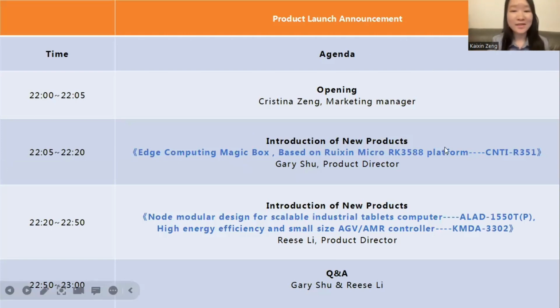Okay, you can see our agenda. Gary, our product director, will introduce R351 to you. It is an edge computing magic box. And then our partner Reese will introduce 1550T and 3302 to you. And also we will have a Q&A section. If you have any questions, just type in the chat box and we will answer you later.